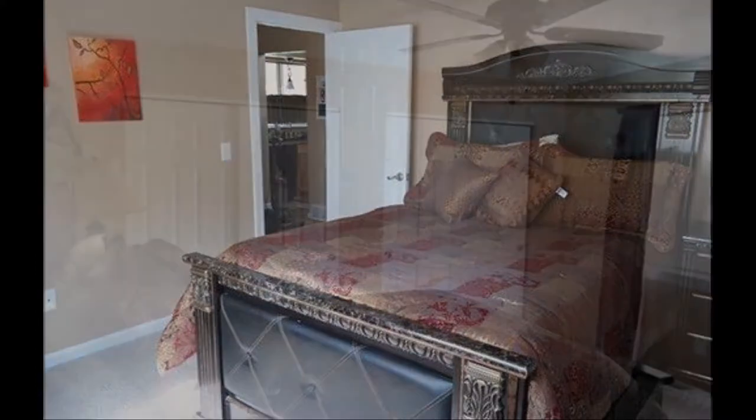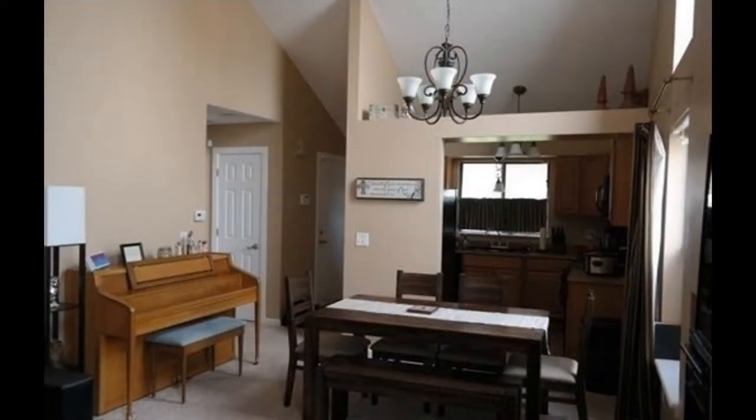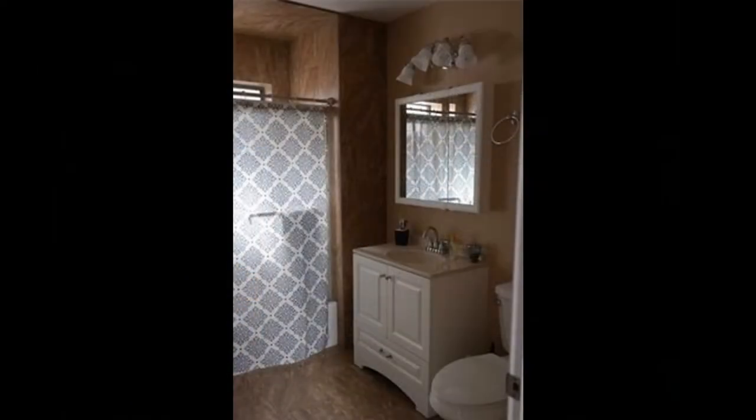There is an attached, oversized two-car garage with tons of storage space and a laundry room with washer and dryer. It also includes heating, AC, and a wood-burning fireplace. Outside is a great view of the golf course.